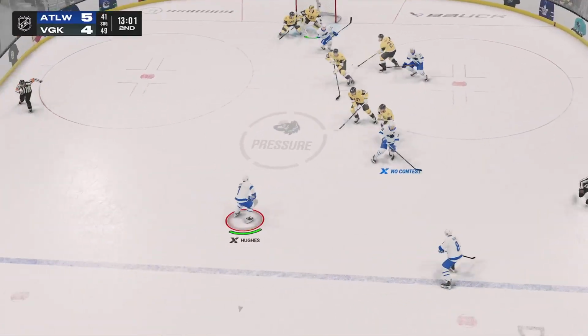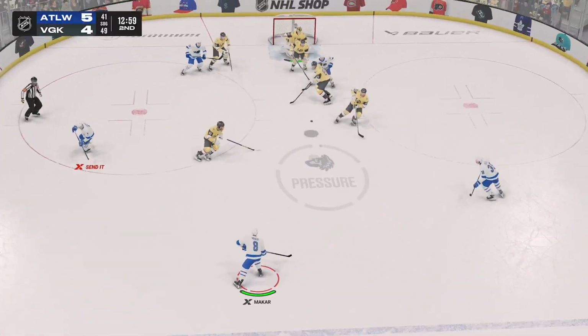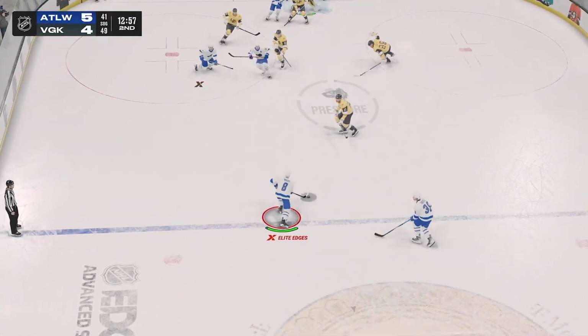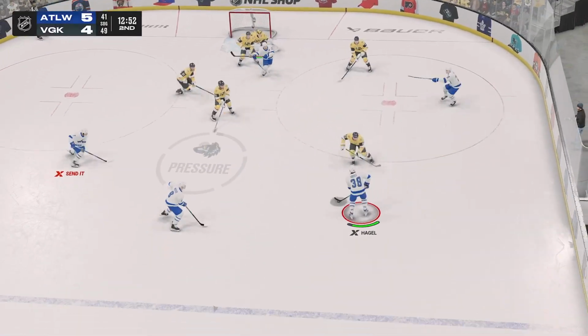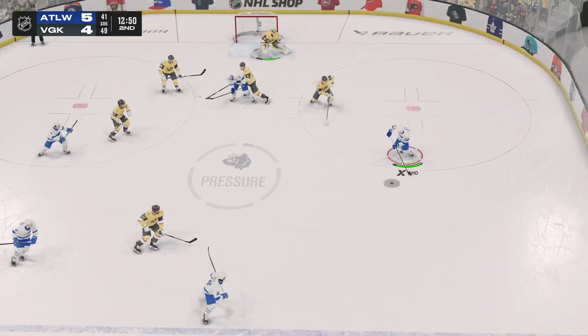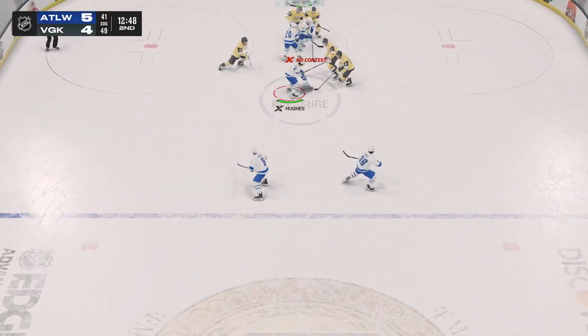Nice job tying up his opponent. Looks to set up at the point now. Blocked, and he may have just stopped the goal. I think he did, James. I mean, you've got to protect the house, especially when it's a great threat shot like that, and he finds a way to get in front of that, and quick.